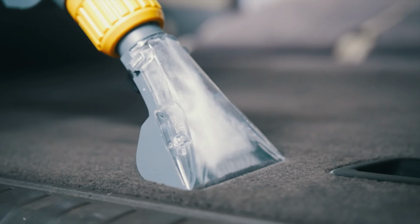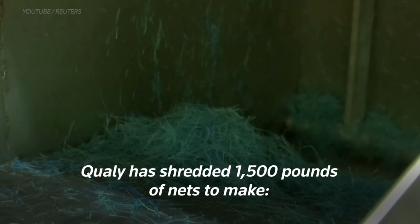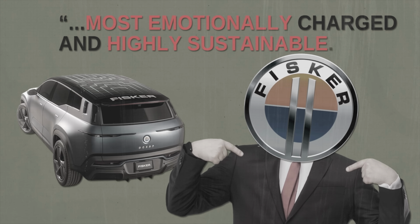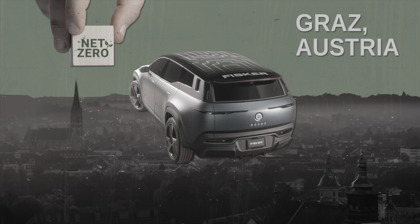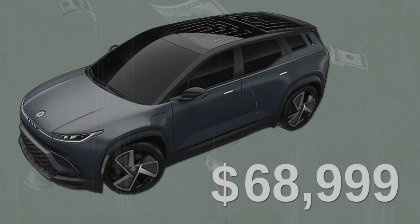The vehicle's carpet, for instance, is made up of regenerated nylon from abandoned fishing net waste that was collected from oceans and aquaculture. Actually, the Fisker company itself prides itself on its mission to make the world's most emotionally charged and highly sustainable vehicles. Even the factory that's assembling the car in Graz, Austria, is carbon neutral itself. The starting price for the Ocean One, the launch version, is just under $69,000.